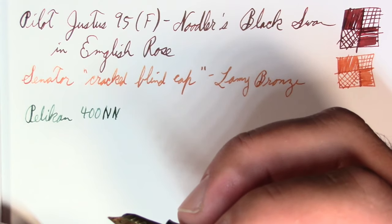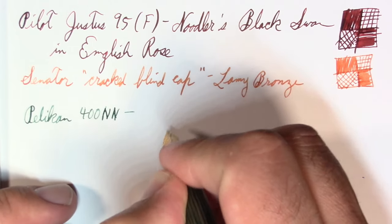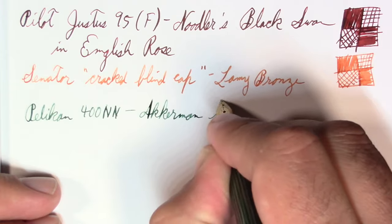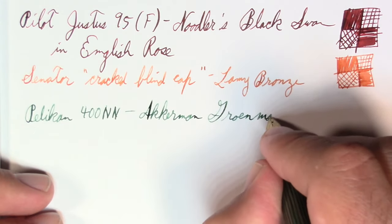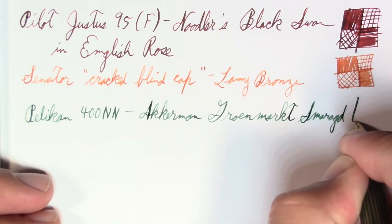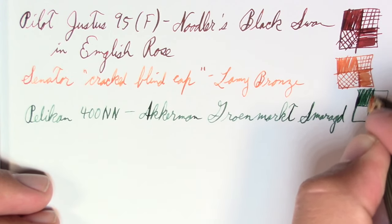So yeah, even though I'm wearing my glasses, we'll just go with that without naming the nib. How about that? And the ink in it, of course, is Akkerman. Somebody may have refilled this pen with it because he was enjoying writing with it so much. Groenmarkt, Smaragd, which is basically emerald green grocers. So it's supposed to, I guess, echo the idea of a green grocer's market.